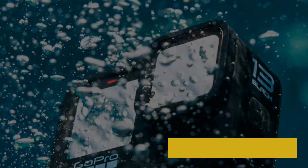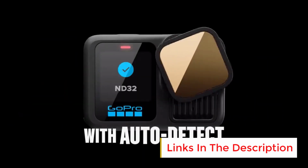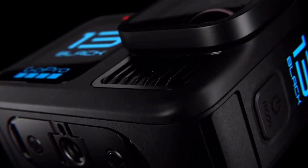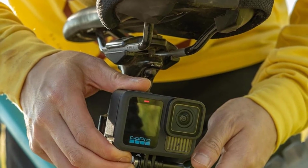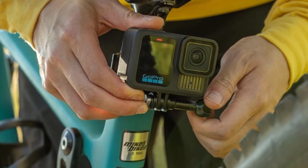All those lenses make for a much more expensive system, but you can buy them as needed, there's no need to invest in it all. The Hero 13 Black also introduces a new magnetic mounting system, finally catching up to competitors, and it's great. Unfortunately, the camera sticks with the same sensor, which shows its age when compared to the competition.